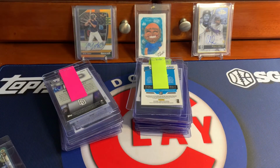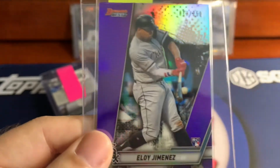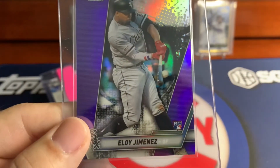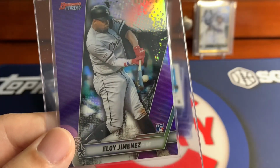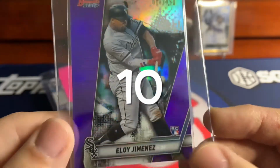All right, we have 3 more Eloys to go, and then my daughter's card. This is the purple, numbered out of 250, rookie card from Bowman's Best. I think I said 10 on this one, yeah. This one's gonna get a 10, no matter what. I looked this one over and over, it's beautiful.